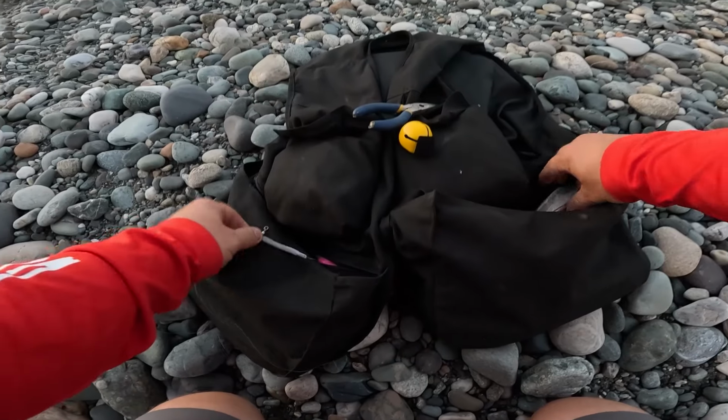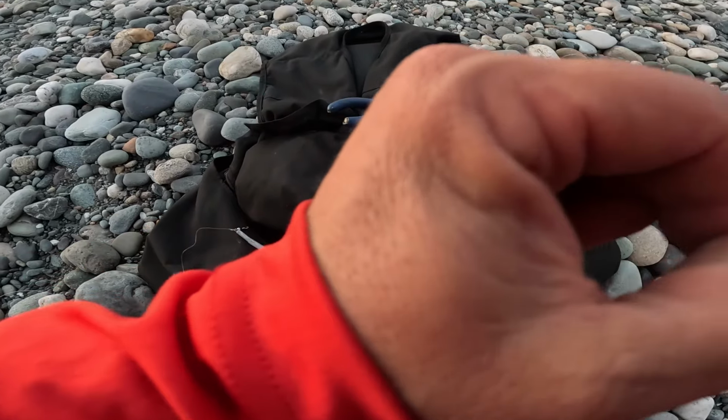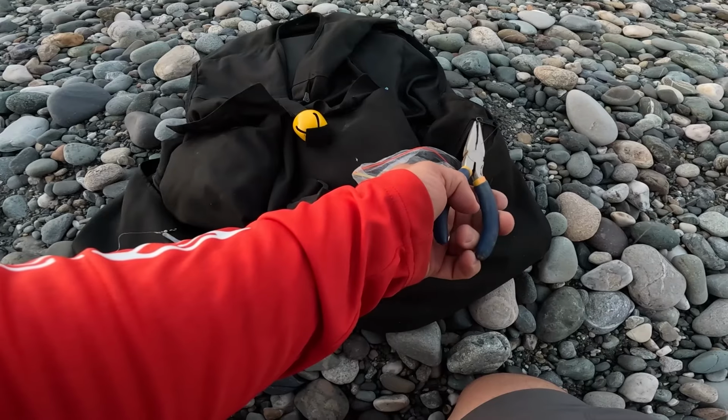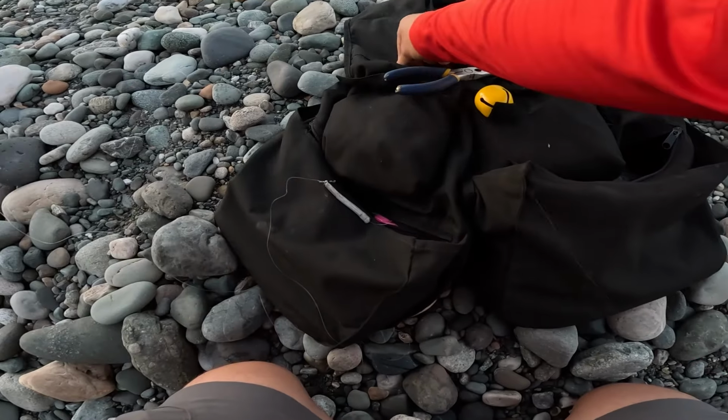Now I need a leader. Grab my leader line. Probably grab about 3 to 4 feet. Cut that off. Push that back in.